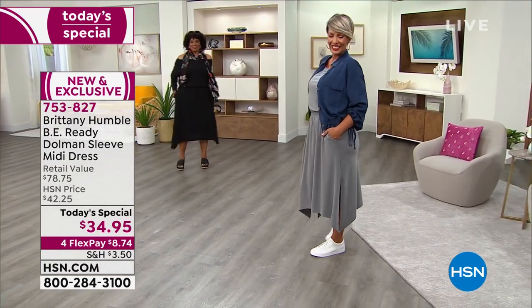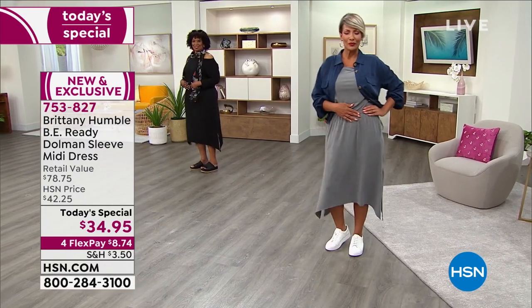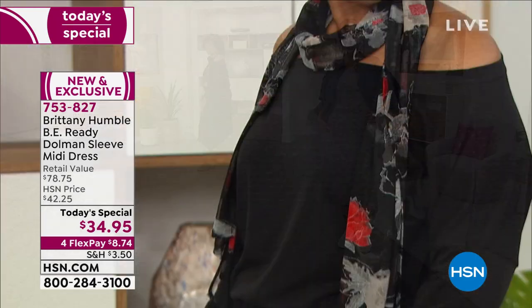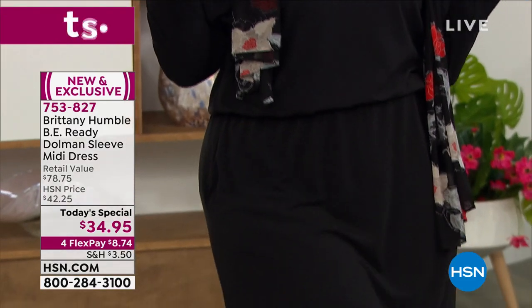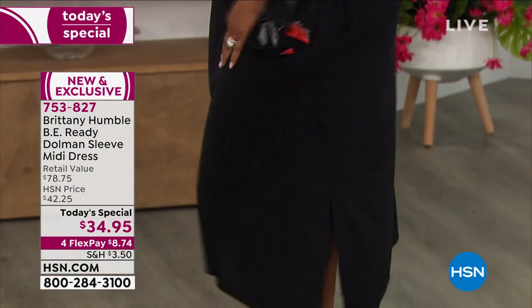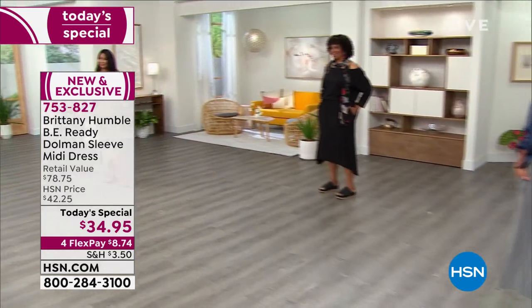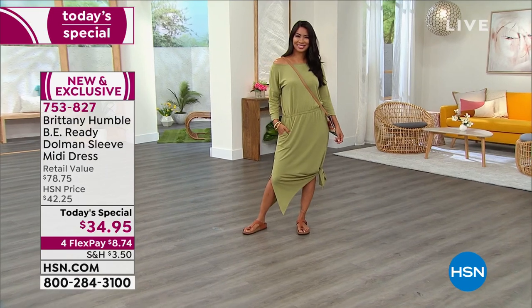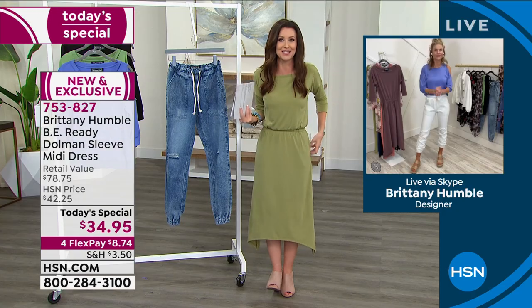You really can dress it up and dress it down, and it is an amazing value. You can machine wash, you just hang it to dry. It's great quality and it really does look good on everybody. 753-827 is your item number. It's under $9 to get it home. That's why I think out of the 12,000 sold, many of those are those of you who have decided to get more than one color. Because for one, you can't decide, and also, that's like getting two for less than the price of one dress.